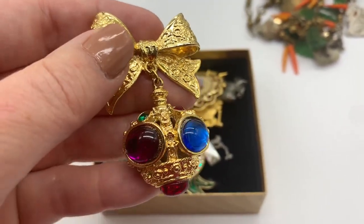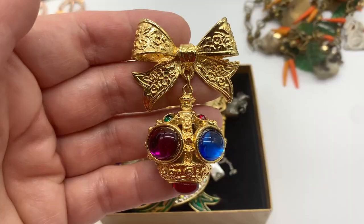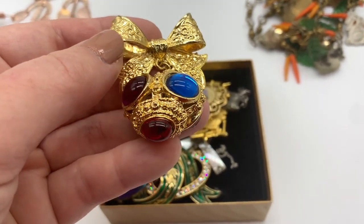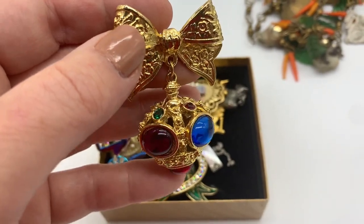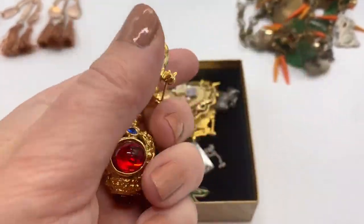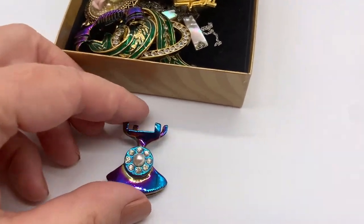Here's an incredibly beautiful brooch. I love these jewel tone cabs. And I really like when they hang from a bow like this because they have movement, which I really love. Nice, vibrant colors. And here's some faceted stones on top. That's pretty beautiful.